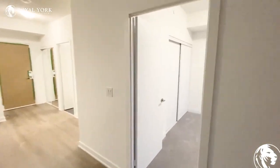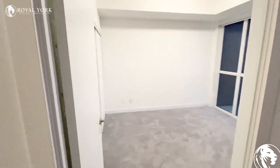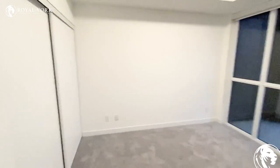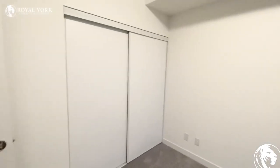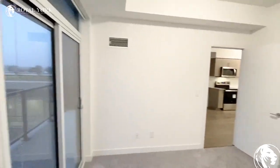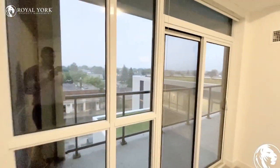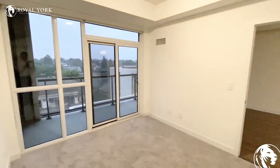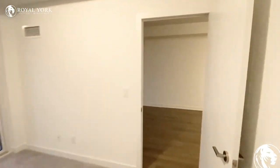Walking into the bedroom, this bedroom could comfortably fit a king size bed with two night tables. You have a really good sized closet as well. And this bedroom also features a walkout balcony. The balcony is joint with the same balcony that comes out of the living area.